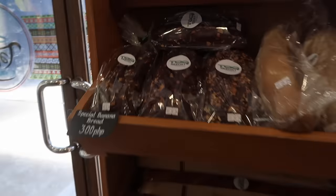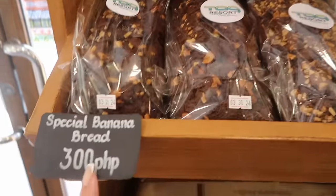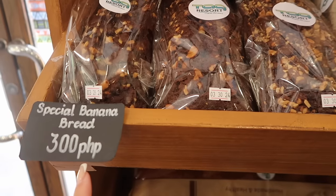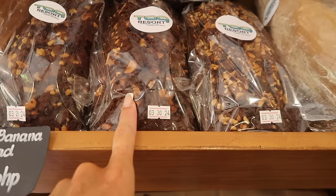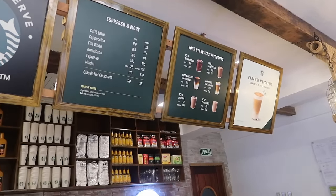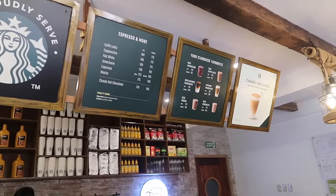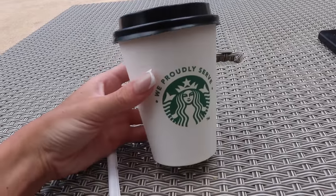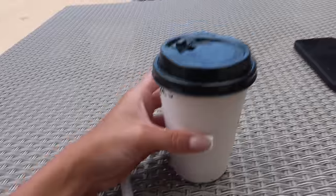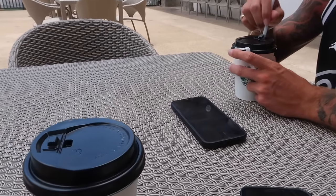I've also got banana bread, which is my favourite. 300. That's like £5 for the whole thing. My iced latte was only £3, and normally it'd be about £4.50, £5 in England. It's not the cup I thought it was gonna come in. It is iced, because I thought he gave me a hot drink for a second. Jack got an iced chocolate as well.